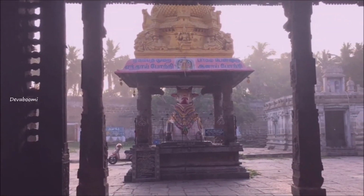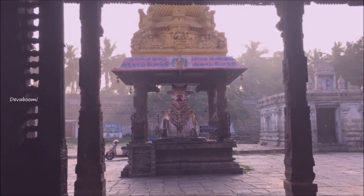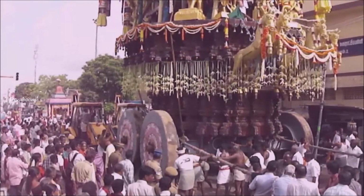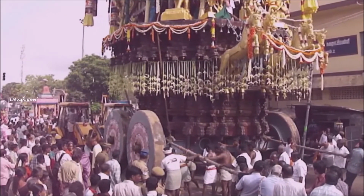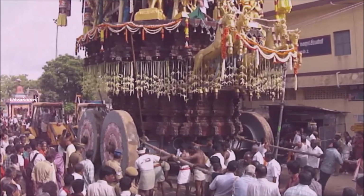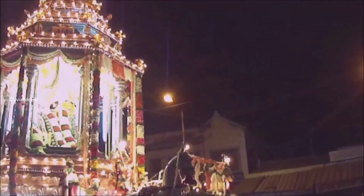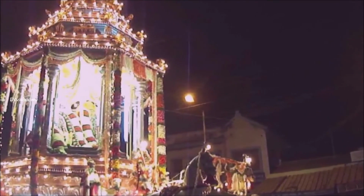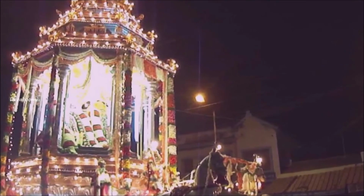The most important festival of the temple is Brahmotsav, that is celebrated for 13 days in the month of Palguni, roughly March-April. There are no strict dress codes, but it is better to wear something that covers you. Language spoken is Tamil. However, you can manage well with English and Hindi.